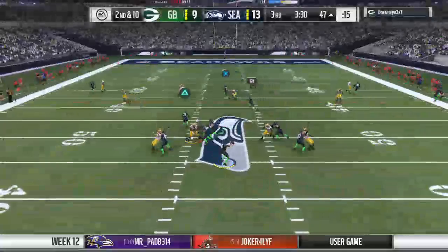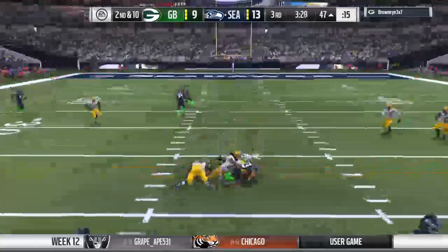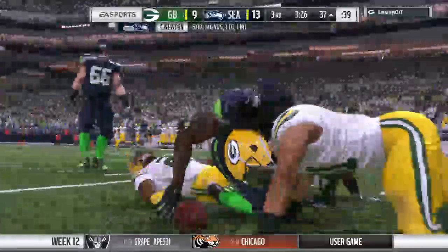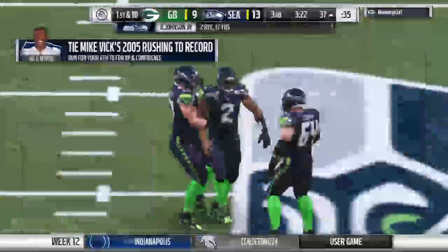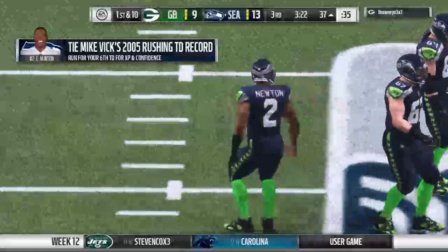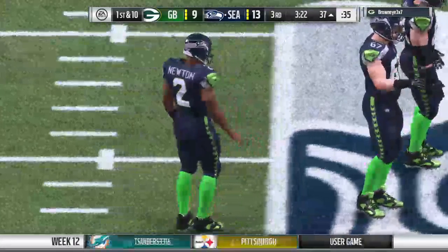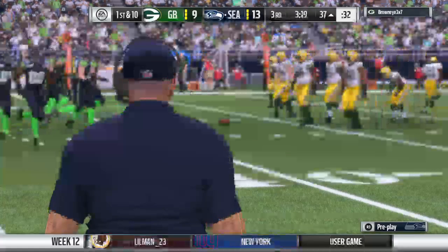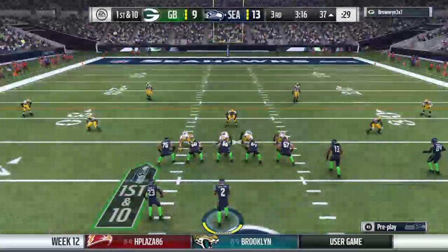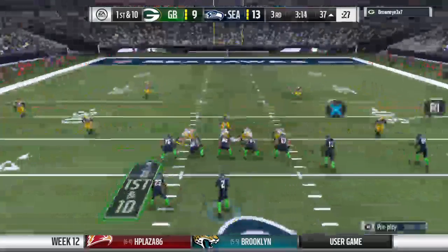On 2nd and 10, Newton dumping it off for Johnson. And he's brought down. A nice pickup there, 10 yards, and it'll move the sticks. And a good quarterback facing zone coverage, if he has just a little bit of time to survey the scene, that's what's going to happen. No doubt about it. If there's no pressure, he's going to continue to pick them apart because he'll have all that time to find someone open downfield.